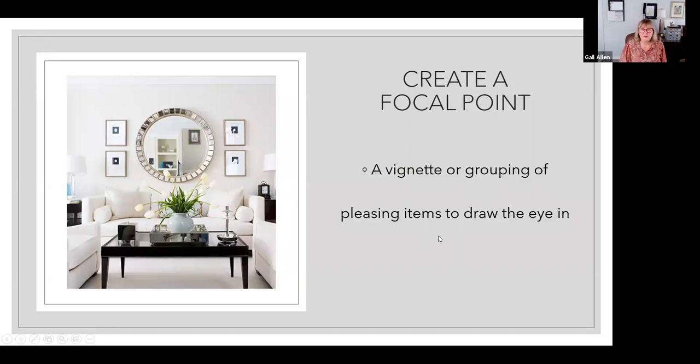If you don't have a focal point, then create one. Here's an excellent idea. They've got a beautiful mirror, but don't just put the mirror there. Let's fill it out a bit. They've used complementary colors in the artwork that they've framed around it. And what this is almost is a big rectangle itself, almost the size of the sofa. So you're replicating that space, replicating that space again up onto the wall here.